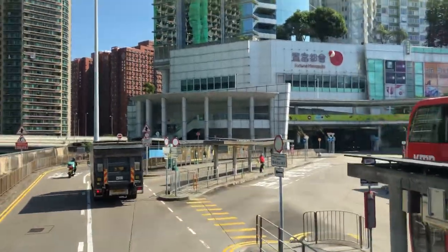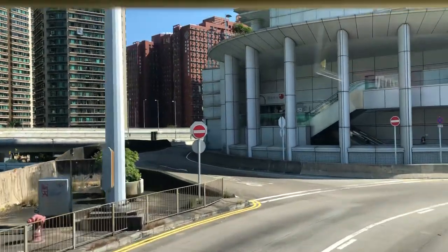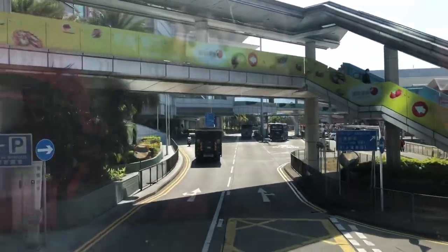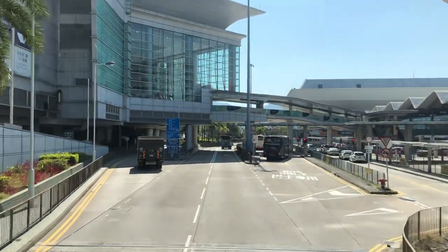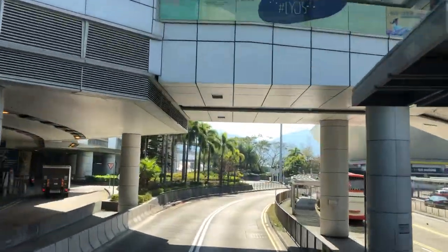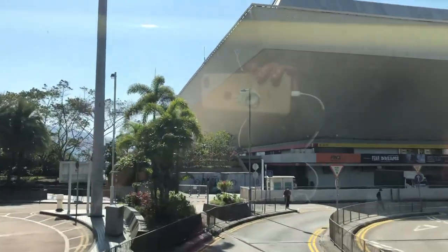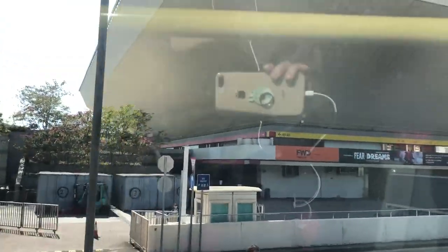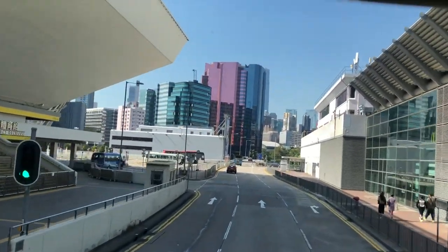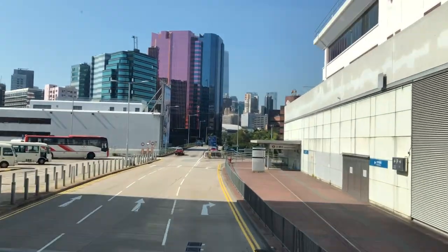Let's see what he's gonna do. If he's gonna stop in the middle here. It looks like he's gonna, nope, he will loop around. Due to GPS, that's why the announcement played already. All of the announcements play with the GPS system installed, and the GPS system sensed the bus is close to the bus terminus, but we actually need to loop around first. Yeah, we'll turn back in here.